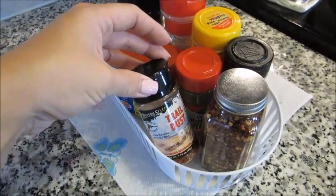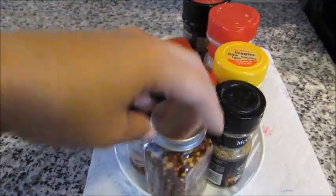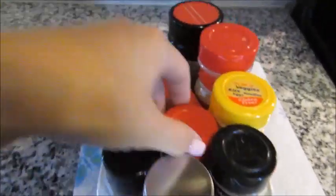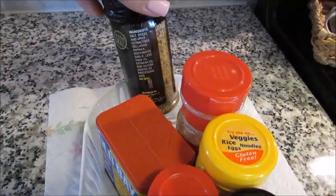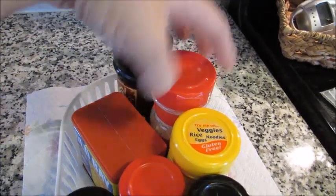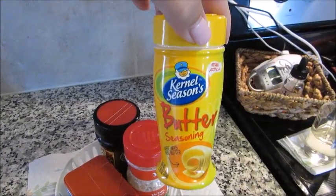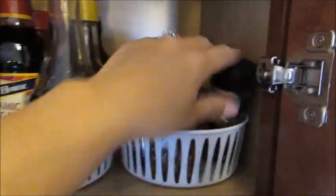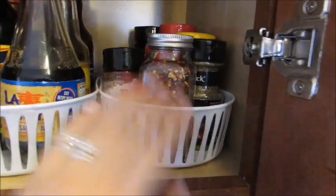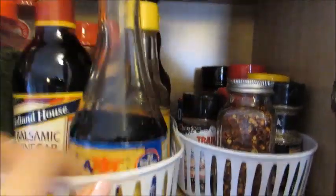So I just have my trail dust, which is like an all-purpose seasoned salt, some crushed red pepper flakes, some grill seasoning, some ground black pepper, some Old Bay seasoning. This is another grill seasoning, like a grill rub. Some minced onion, and then this is a butter flavored seasoning that I use on popcorn and even sometimes on white rice. So that is nice because now when I need something in here, I can just pull the whole bin out rather than rifle through all the bottles.